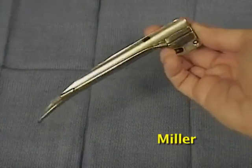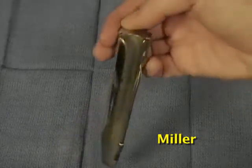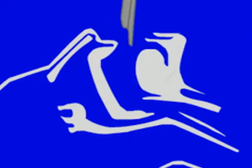A straight blade, like the Miller, has a narrow blade width. The light source is positioned towards the end. Note the curved central channel and the overall straight shape. This blade physically picks up the epiglottis and flattens the tongue.